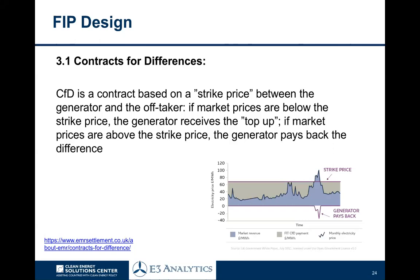And basically the strike price is what the generator will receive, so long as the price is below 70. And if the price goes above 70, then the generator has to pay that back. So essentially it provides revenue certainty against downside risk, but it takes away the upside windfall profits if prices go above.